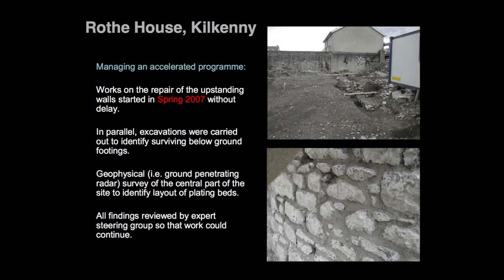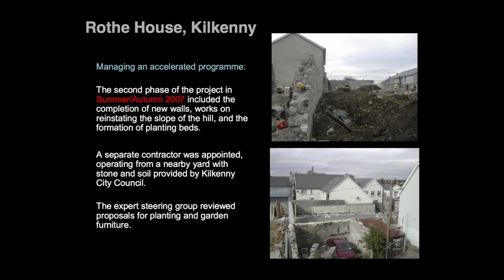In parallel, excavations were carried out to identify surviving below ground footings, and the top photograph shows us excavating along the line of where the dividing wall between the vegetable garden and the orchard was. The geophysical survey came back, and then there was analysis by the expert group as to what that meant, right down to the layout of the planting beds. So a lot of work happening and different plates spinning at different speeds, and just trying to keep on top of it. And then the second phase of the project began in the summer of 2007.